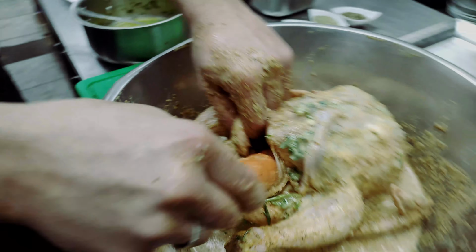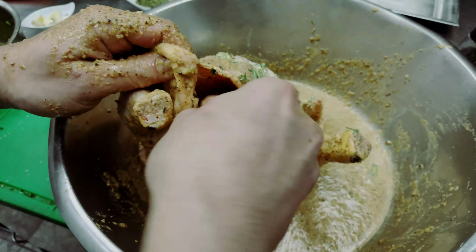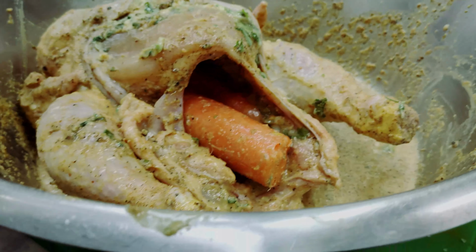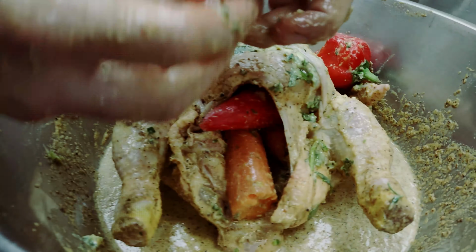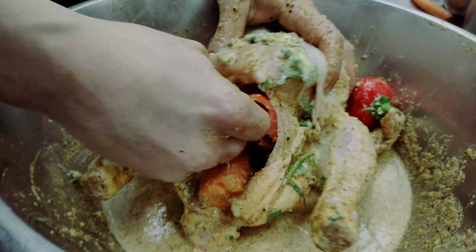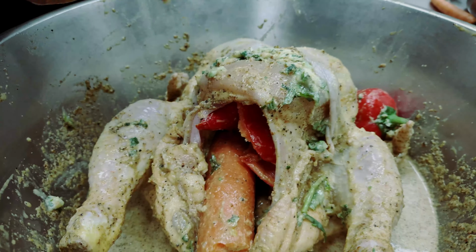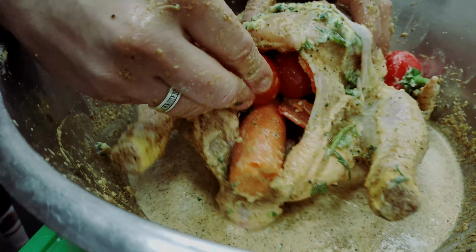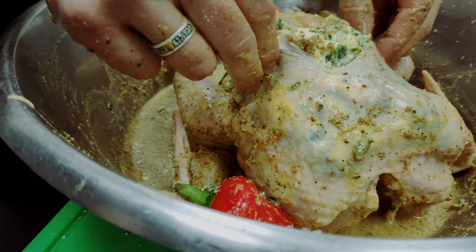And we're gonna fill it up with carrots. So we're gonna do it a bit Serbian way. It's not a traditional, typical English style roasted chicken. This one is a bit different. So we added a carrot, a whole fresh pepper, 2 cherry tomatoes, and we're gonna close it up with lemon.